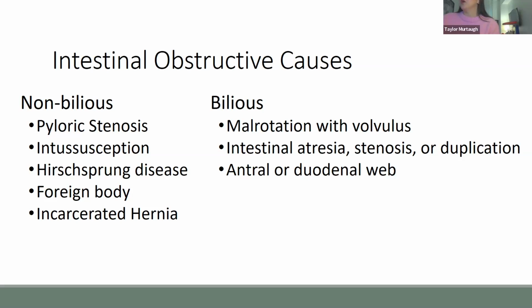And for antral or duodenal web, it depends on the severity of the obstruction. So if it's more severe, it usually presents in neonates with bilious vomiting and gastric distension. But if it's less severe, it may present later in life. And the common presentation for this is actually foreign body retention in a toddler.